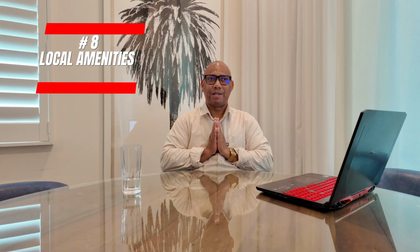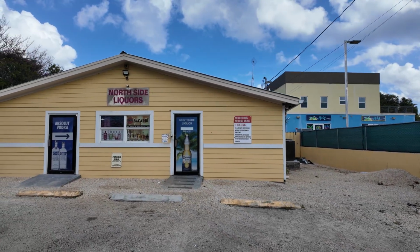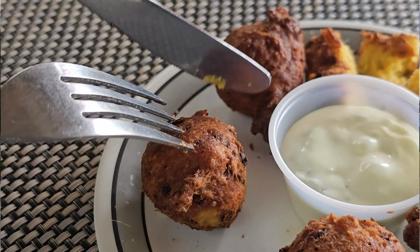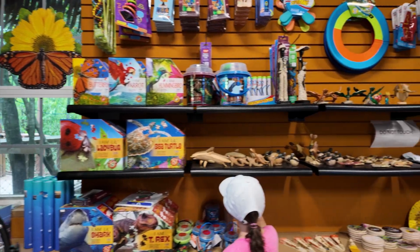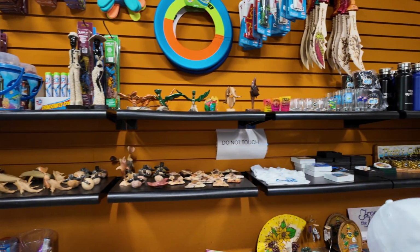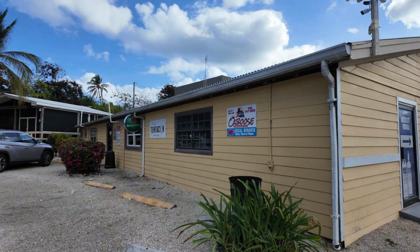Within walking distance from the bay, you will find a wide variety of services and things to do that you can easily enjoy. For example, at walking distance from the bay you have the gas station, the Northside gas station. You have Caboose restaurant. You have the bar. You have liquor stores. You have gift shops. You have hair salons. You have other businesses at walking distance.